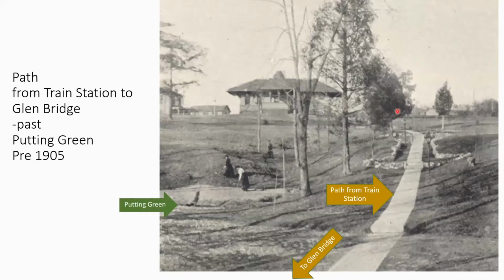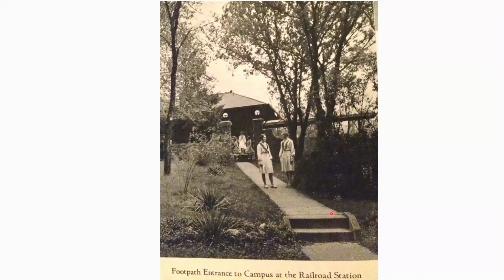Now, here we've got a little further along on that path. This is actually probably prior to the previous photo because you don't see the stonework for the county road there. Continuing on the path to the train station, of course, the Glen Bridge would be back this direction. And lo and behold, there was a putting green, and there's a student working on her short game probably, as well as a student who's putting. There's the train station in the background. And now here we are with students near the train station.